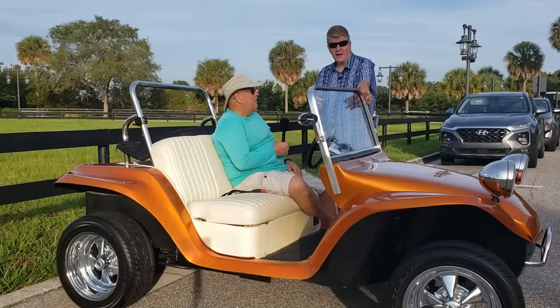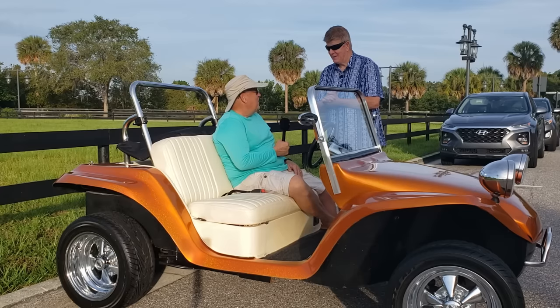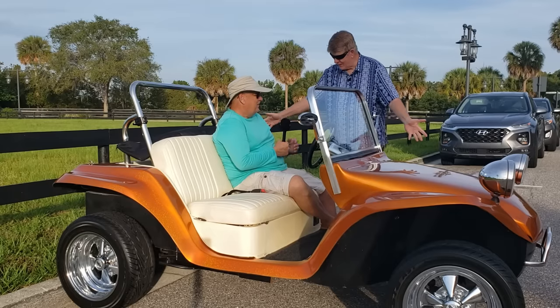Here with Jim Rader. Now he's the acting leader of the Villages Custom Cart Club. Hey man, thanks for inviting me down. Hey, you're welcome. You think any other custom carts are going to show up? Oh, there should be a few of them that show up. Okay, good. Well, this is a beauty. Tell me about this one.